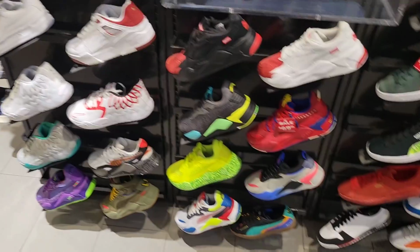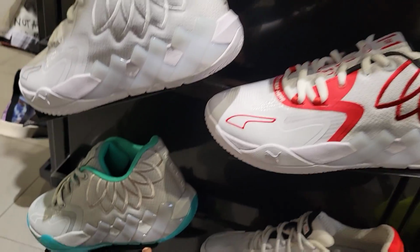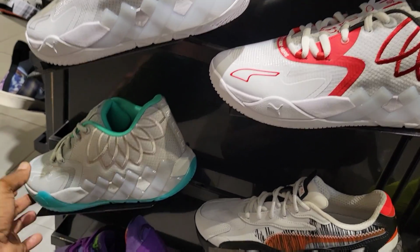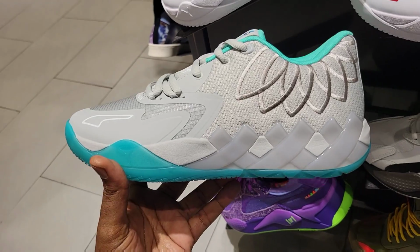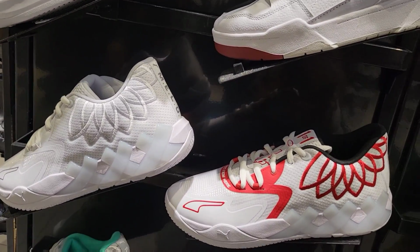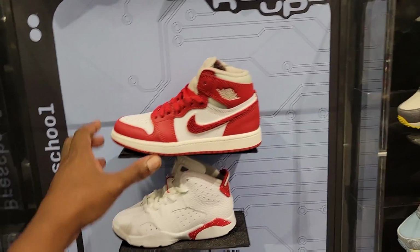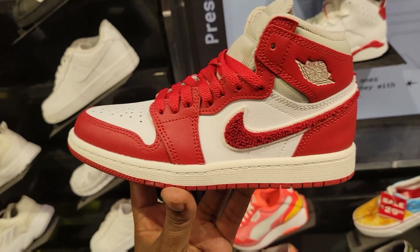Not bad. This location also has the MB01 lows in 3 colorways. This one, the UFO colorway, which we have seen before. Did a full review on this shoe, plus the 2 other colorways for the MB01 low team. Funny, first time seeing this is actually in kid sizes. What do you guys think about this one?